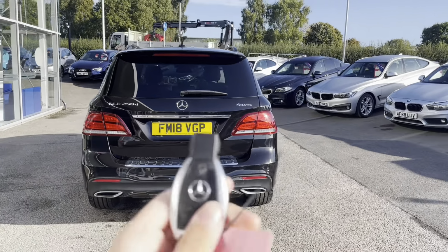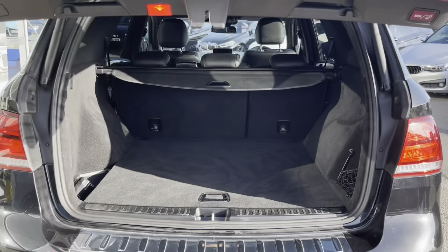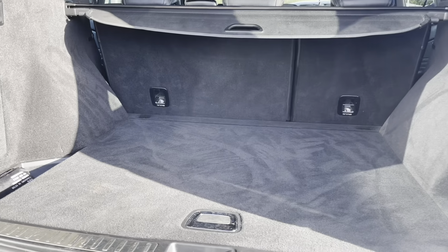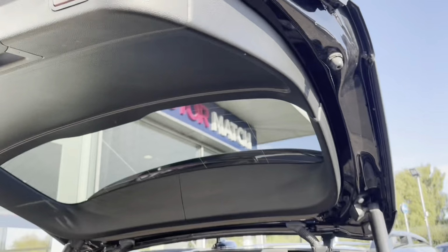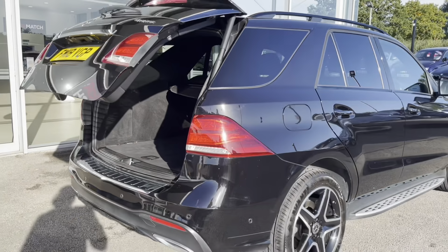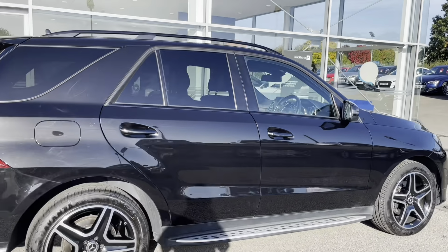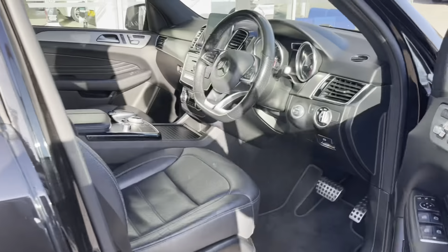As we move to the boot now, you'll be able to see it has a powered boot lid, meaning you can simply open the boot by a press of a button on your keys. Once open, you have a huge amount of boot space; you could easily fit in a pushchair or perhaps several large suitcases. And if you needed to expand your storage even more, you have the roof rails, so you could add a roof box or perhaps even transport bikes.